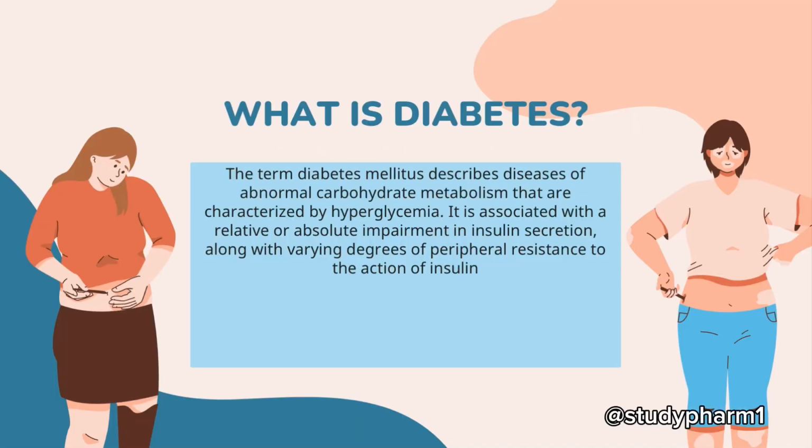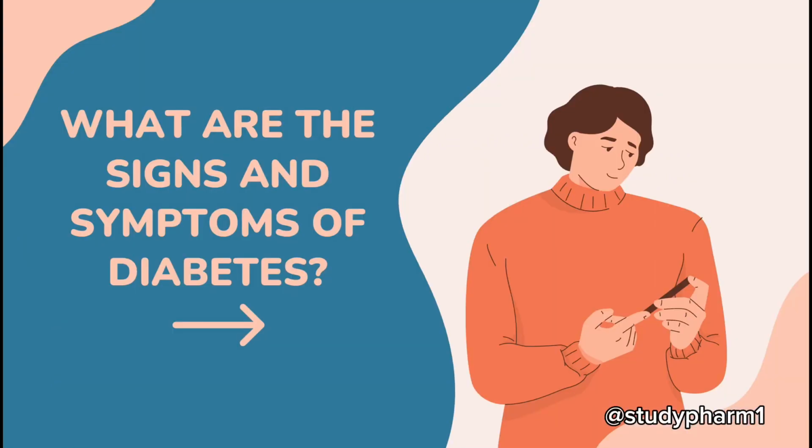What is diabetes? The term diabetes mellitus describes diseases of abnormal carbohydrate metabolism that are characterized by hyperglycemia. It is associated with a relative or absolute impairment in insulin secretion, along with varying degrees of peripheral resistance to the action of insulin.